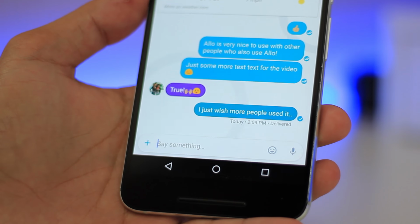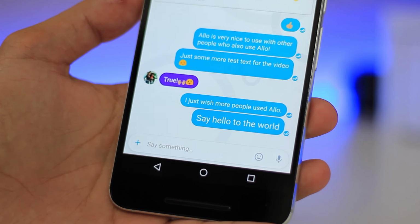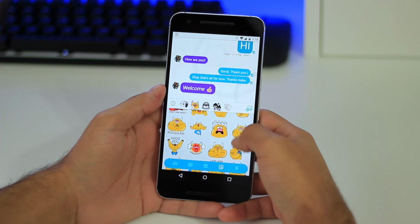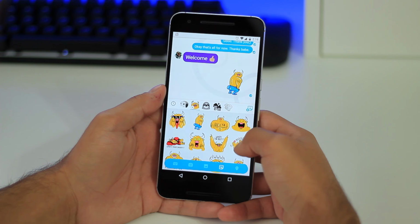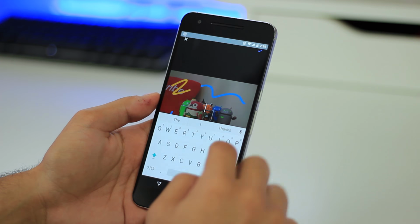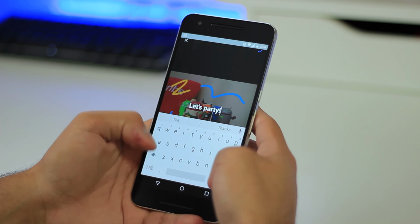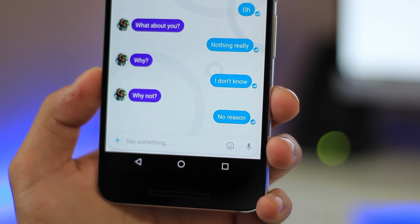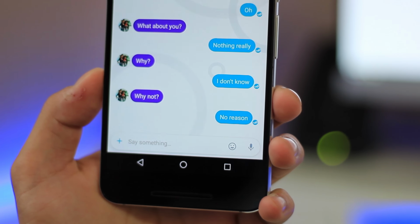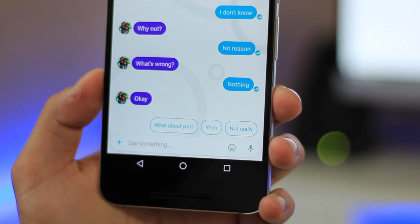So Allo has a lot of things that you'd expect from a chat app, such as sent, received, and read receipts, ellipses bubbles to see when someone is typing out a reply, stickers, and the option to send your location. You can also get creative and draw on photos or add some text before you send them. There are also what Google is calling smart replies that are basically suggested text and emoji that you can respond with using a simple tap rather than actually having to write out a whole message. But this can make the conversation feel a little lifeless at times, depending on how often it's used.